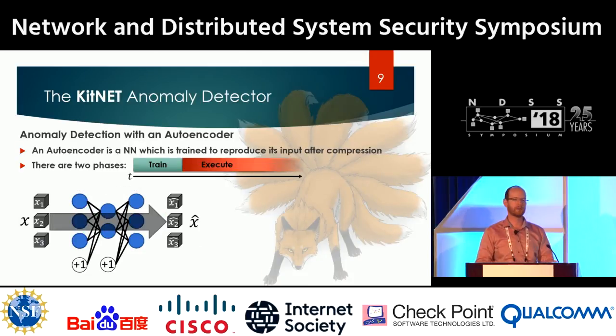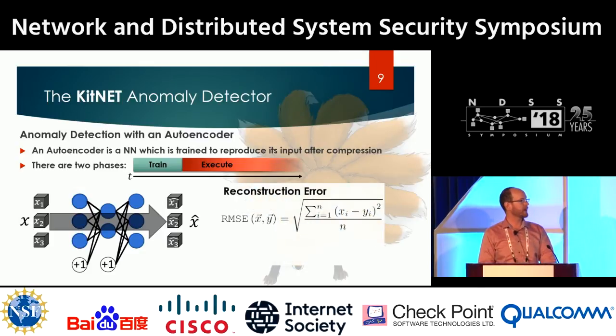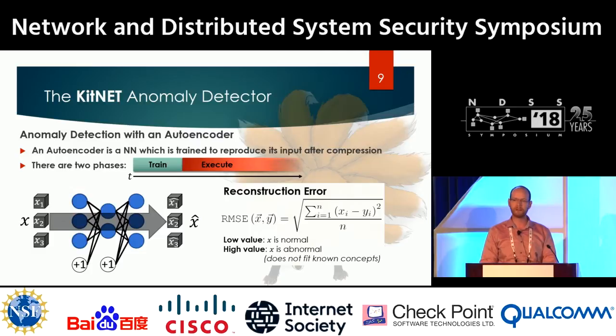Then after we've trained the neural network enough, we move over to the execution phase, where whenever a new observation comes, we perform forward propagation and measure the reconstruction error. If we have a large reconstruction error, that means that the autoencoder has not seen this concept before, and therefore X is an anomaly. If it's a low value, then the network is able to reconstruct this concept after the compression, so it is a known concept, and therefore X is not an anomaly. It's normal.